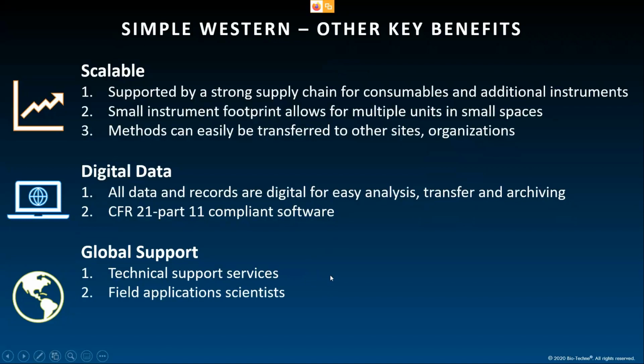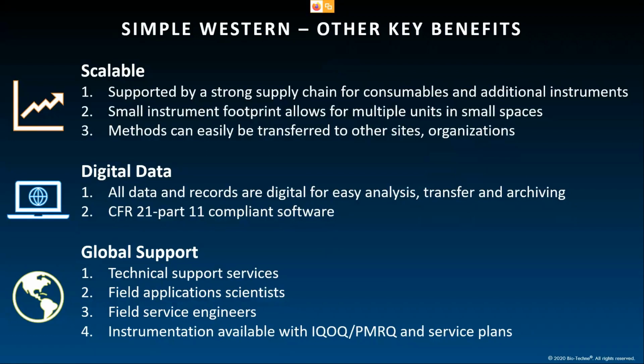Your field application scientists will train you and help with your assay development. Your field service engineers help install your instruments, as well as perform any of the IQ, OQ, PM, RQs, and maintenance service plans that you engage with us in.